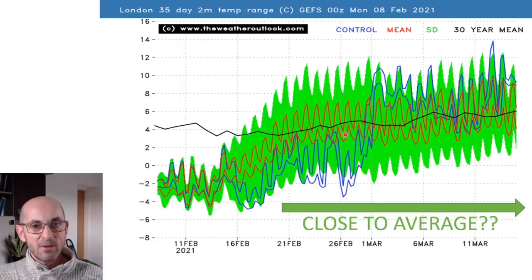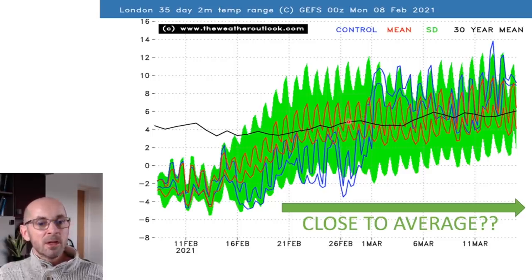Let's take a very quick peek at the 35-day 2-metre temperature plot for London. I think it's just worth looking at the longer-term picture which it was showing, and that is for the 2-metre temperatures, those are the ones we experience down at the surface, to be close to the 30-year mean through much of the second half of February. So it would suggest, at least on face value, that once the milder conditions get back in, which it's saying they will do, they quite possibly will be staying with us through the rest of the month.